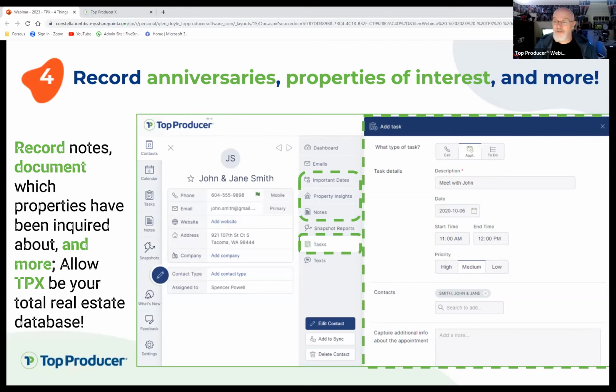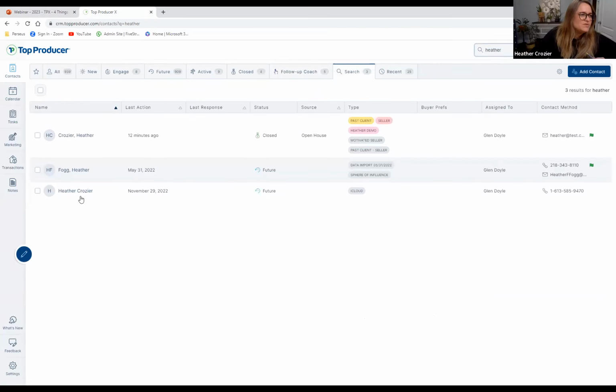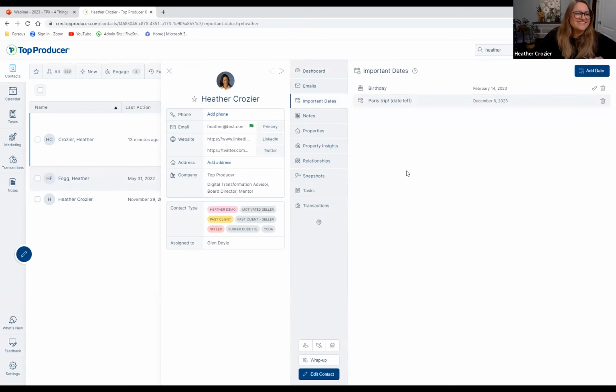Cool. Well, then I'm going to jump back into Top Producer X and let's go over these. So I'm going to go back to my Heather contact. So we'll use me as a demo. Oh, that's a different one. I don't have a picture. Yeah, we'll go to the one that has your picture. Great. The first thing I'm going to go over is important dates, because I like to pick on her with this one. So I randomly pulled a date for the birthday. That is not really her birthday. So if you were thinking of sending her a happy birthday on the 14th of February, it's really not her birthday. But you can put that in there, so you'll always have the important dates.